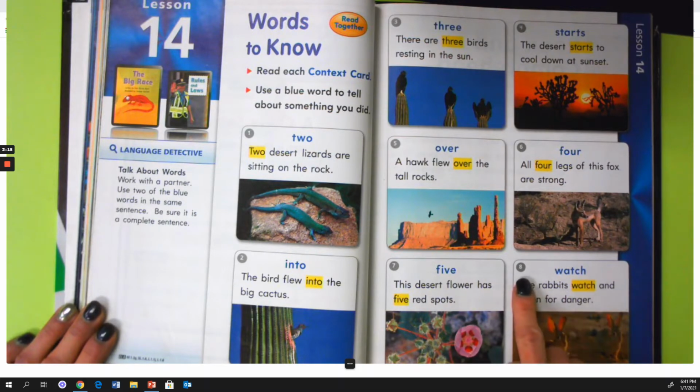And go to card number 8, WATCH, watch. The rabbits watch and listen for danger. Watch.